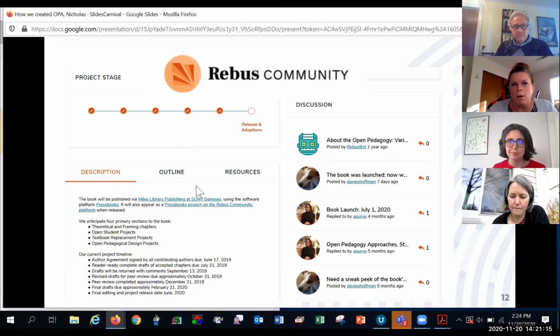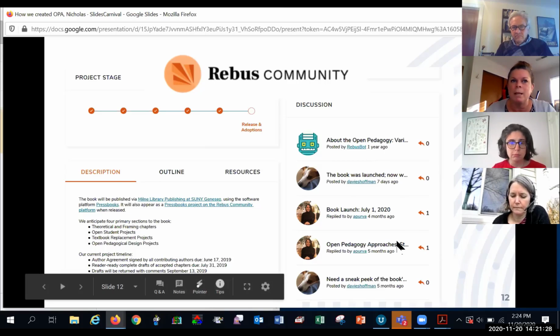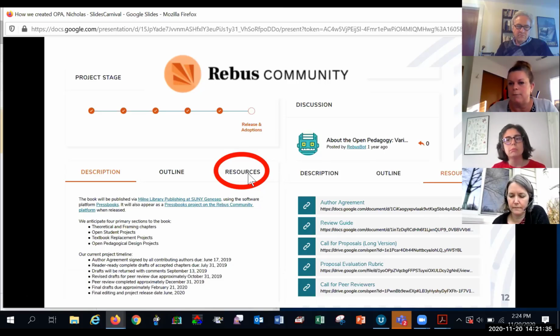Alexis and I used the platform to call for participation at various stages, and Apurva and others at Rebus would send back encouraging notes and congratulate us on the progress. And so you can see those conversations over here on the side. This section on resources allowed us to share back variations of different documents that we were generating and modifying. So that could include the wording for our call for proposals, our author agreements, our evaluative rubric for selecting the chapters. All of those things are now open for others to use. And I've heard Alexis say that our book was not the standard textbook, obviously, and more of a scholarly publication. So the tweak on these documents can be helpful for others moving forward.